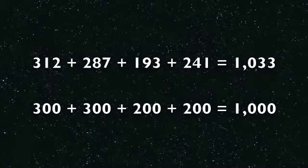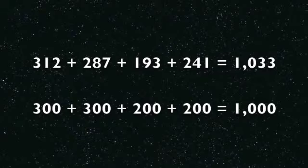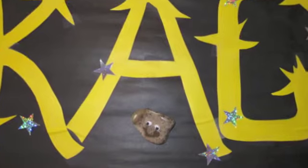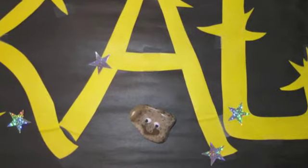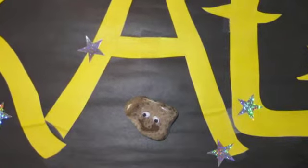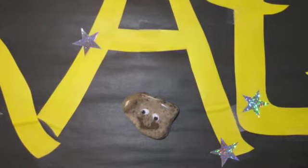And now step 4, check our work. Does our answer make sense? Yes, our answer makes sense, because the real sum of 1,033 is close to the estimated sum of 1,000. Woohoo! And now, boys and girls, to be sure you are rock solid in your understanding of problem-solving strategies, let's do a quick review.